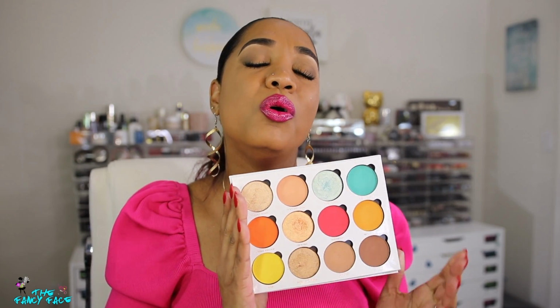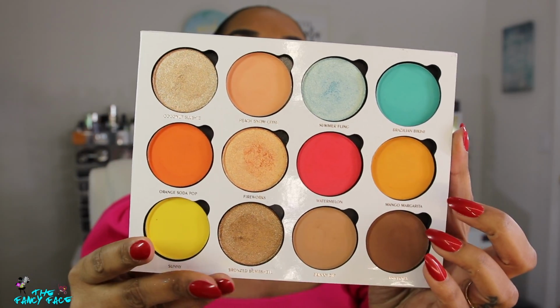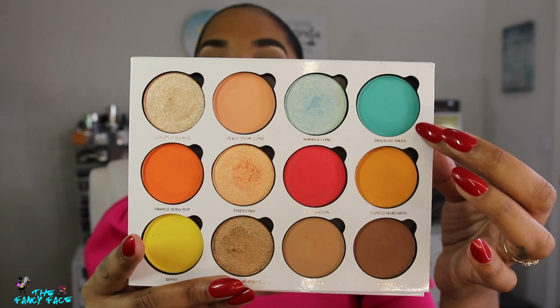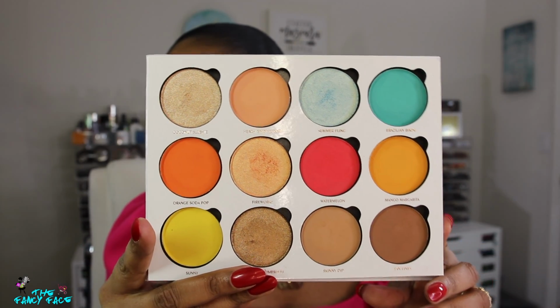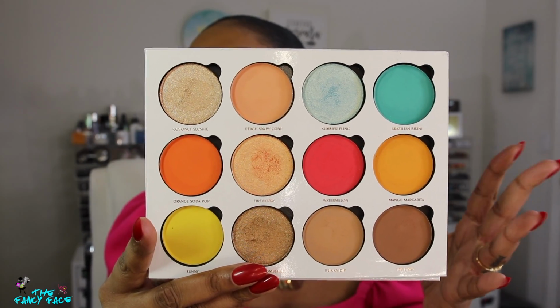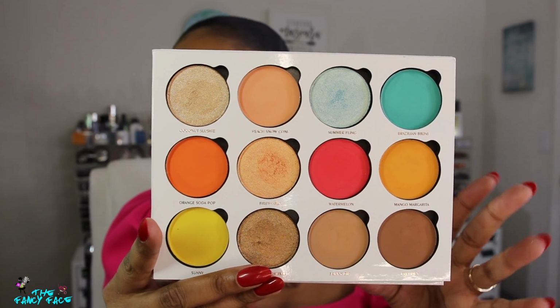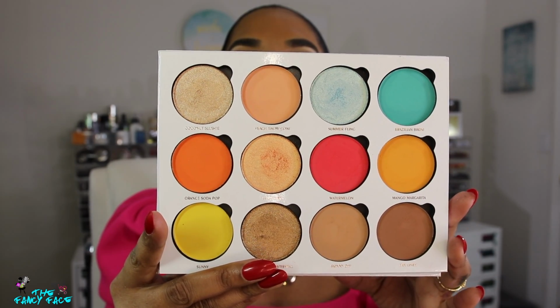These shades, oh my god, these are gorgeous. Look at this orange, this yellow, this pink, this teal. I don't have these shades in the other palettes just yet. I need some bold, fun shades because I am colorful, I am bold, I need this. I know we have the neon palette, but this brings a little bit more to the playground, all right?